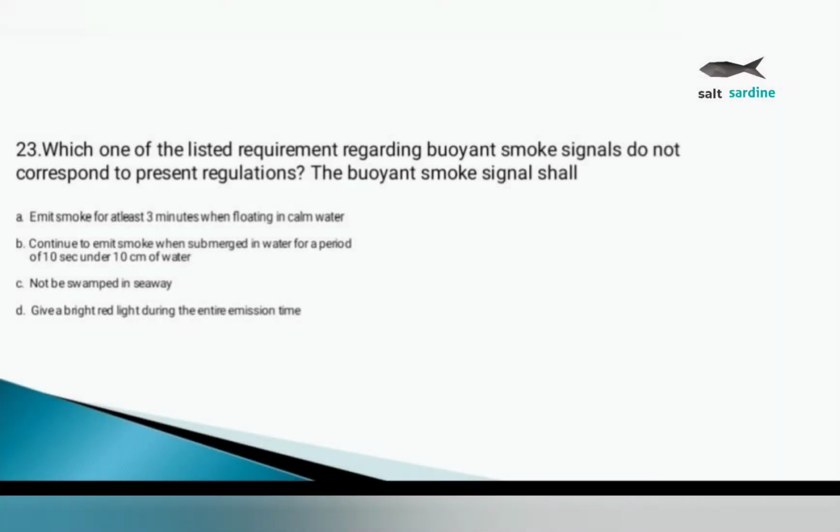Next, 23. Which one of the listed requirement regarding buoyant smoke signals do not correspond to present regulations? The buoyant smoke signal shall option A emit smoke for at least 3 minutes when floating in calm water. Option B continue to emit smoke when submerged in water for a period of 10 sec under 10 centimeters of water. Option C not be swamped in seaway. Option D give a bright red light during the entire emission time. The correct answer is option D give a bright red light during the entire emission time.